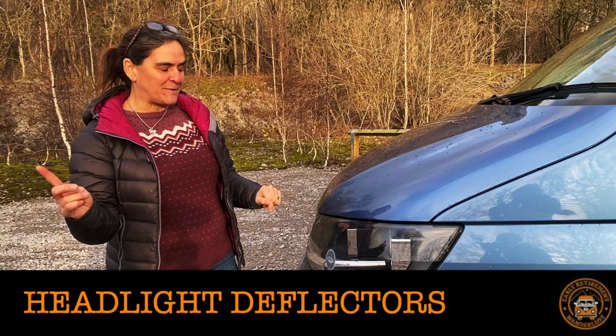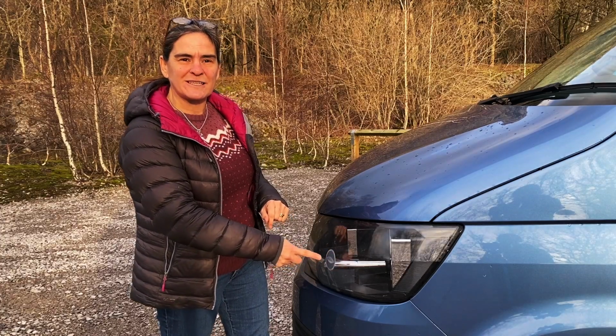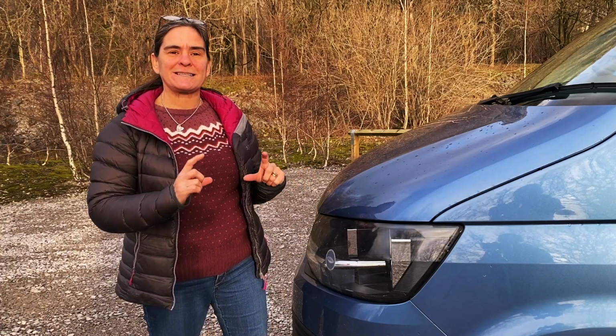Another thing we've had to do is make sure that we have got our stickers on our front headlamps so we don't dazzle the drivers that are coming from the opposite direction in France, and make sure that we've got a UK sticker on the back of the van.